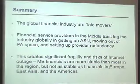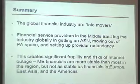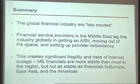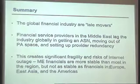It has been true that financial service providers in the Middle East are more late adopters than not, in terms of lagging, getting their own autonomous system, getting their own address space, setting up multi-homing. And so there are some risks here that I think enterprises and financial folks in particular don't completely appreciate yet, that there are risks associated with not participating in routing, having your own AS and becoming multi-homed. And you can measure that in terms of the outcomes, that they are less stable here than in Europe or East Asia or the Americas.